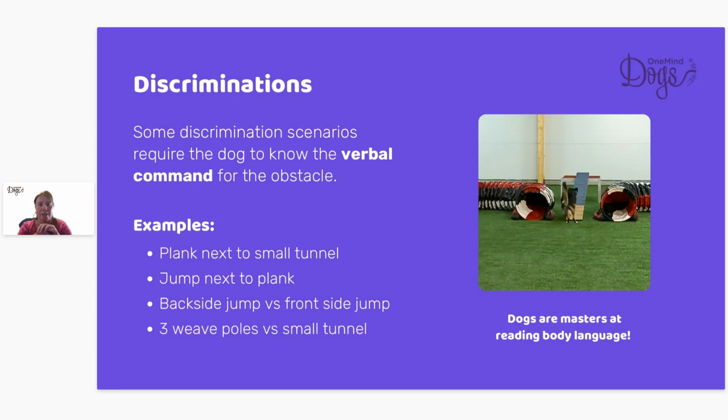And you just put them next to each other, and it's basically about placing a reward behind the plank and giving your contact cue, and then placing a reward behind the tunnel and giving your tunnel cue, holding the dog in between the two and switching between them, throwing rewards. Again, we have lessons on this on the learning platform, but it's one of those things you can definitely train.